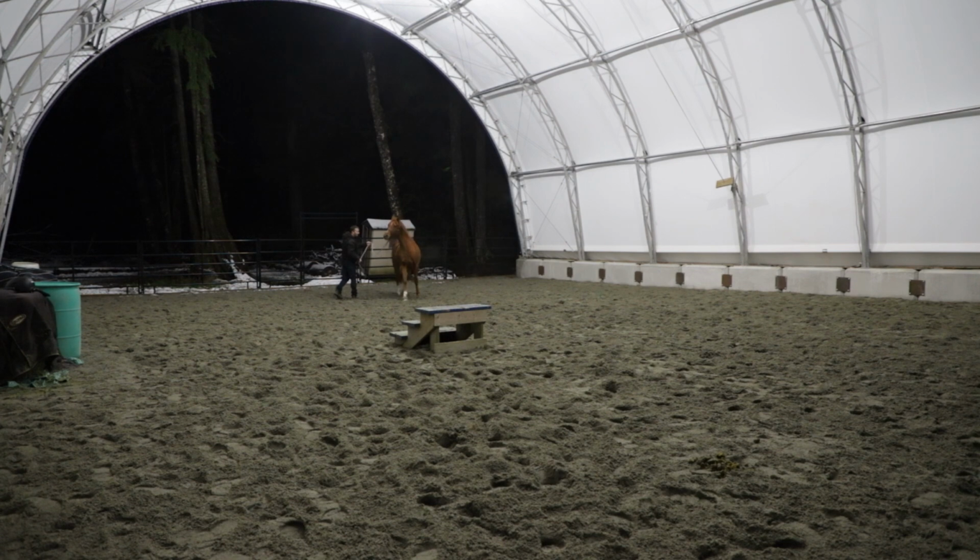She's a little heavy on the forehand going through there. So I'm just going to, there, that's a little better on that side. Send her, come on, down and around. Pay attention, pay attention. Try again, come on. You can't go around with your nose on the outside there, big girl. No, you cannot. So send her through, bring her nose in.